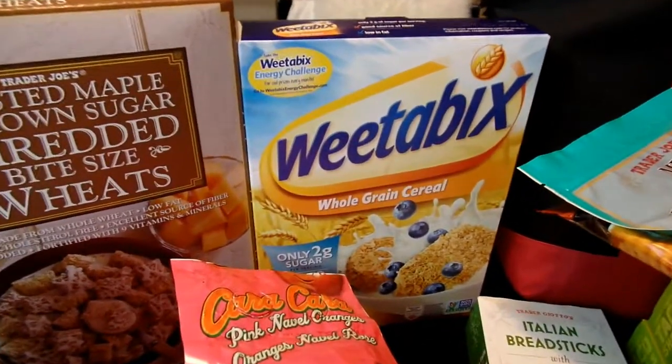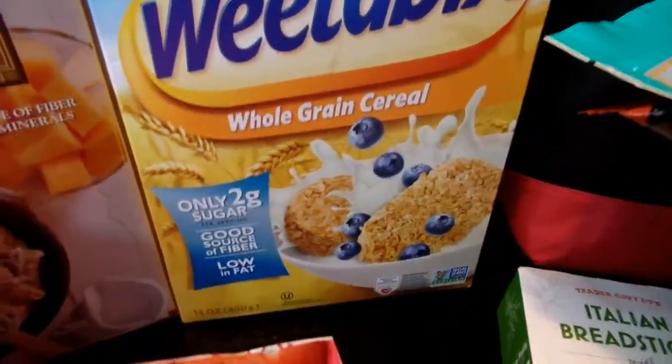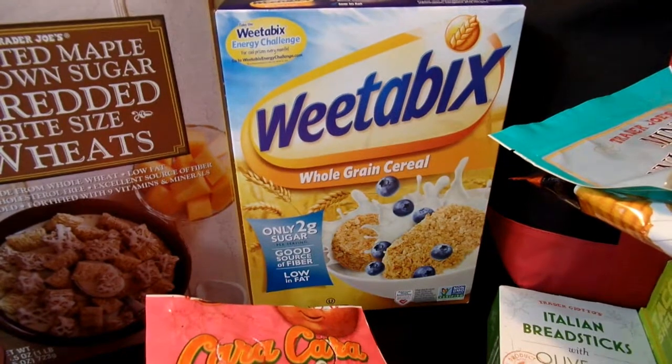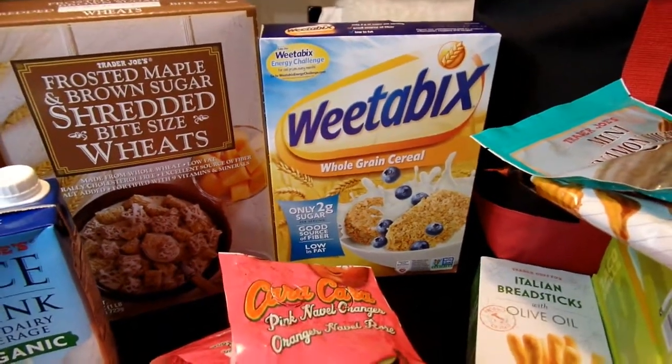And then I personally like Weetabix. These are just an interesting sort of, just a nice whole grain wheat cereal, and I just happen to like them. They're kind of a strange cereal. Not everybody likes them, but I really do. And probably, I don't know how many kids do.